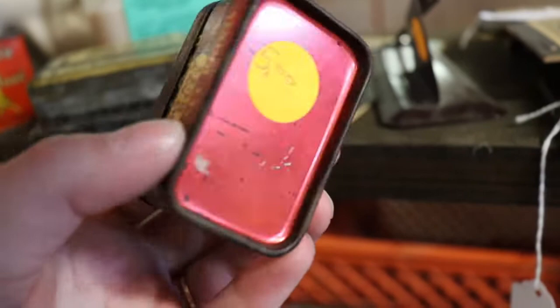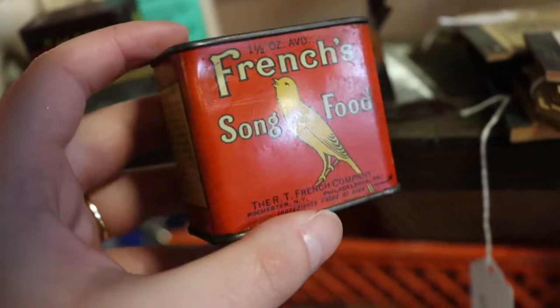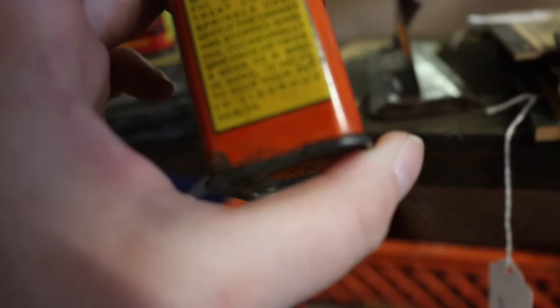I don't know what this is for. Oh, tungsten. Okay, so battery related, I think. That is awesome. And they have a whole bunch of these French's bird food. This makes your canary sing. How cool is that? Give once a week to a bird and it helps keep your pet in vigorous health. How awesome is that? I think Misty had one of these a while ago and I couldn't win it. But that is a cool tin. I might have to get that and put that with my record player.